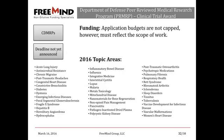And this is really a great source within the CDMRPs, and this is a recurring program, the peer-reviewed medical research program. Every year they have various different topics, and they fund clinical trials pretty much every year. This year is no exception. This is again based on the press release, so we don't have a deadline yet, but within the press release they already announced, not issued, the 2016 topic areas.